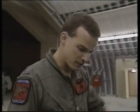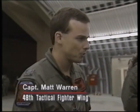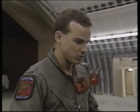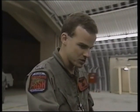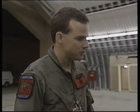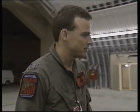Going in, we did a TF descent, drop it down to low level into its terrain-following radar automatic system descent, where it's all totally dark outside, and you just descend on radars, and so you're all on instruments. This is just this side of the border. We go across the border low level real fast, about 600 knots.